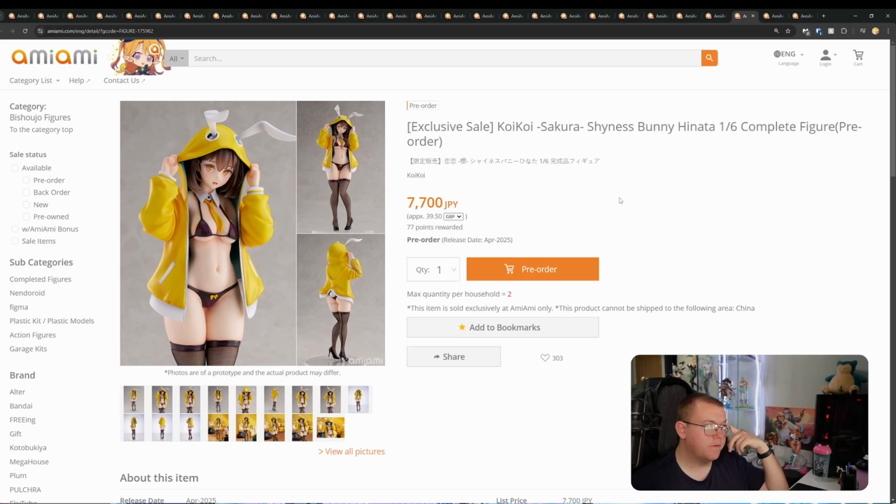Koi Koi have done a few previous releases for pre-order. They've got Sophia F. Shearing from Money Suit Planning and a bikini as well. That's coming out in January, so I've got that coming next year. Again, another spoiler for a pre-order. So yeah, that'll be really good.